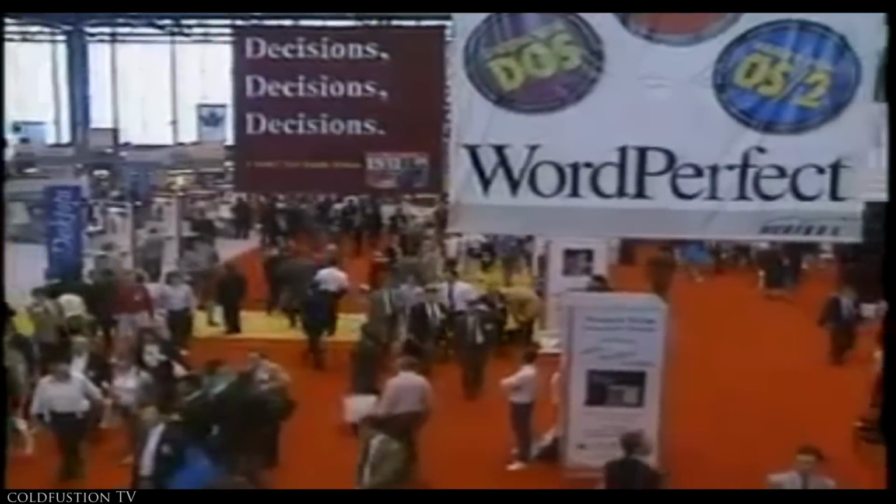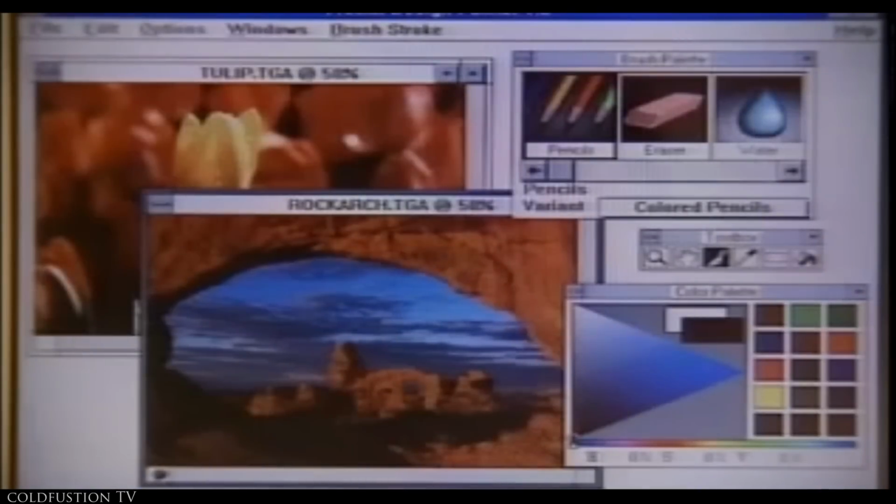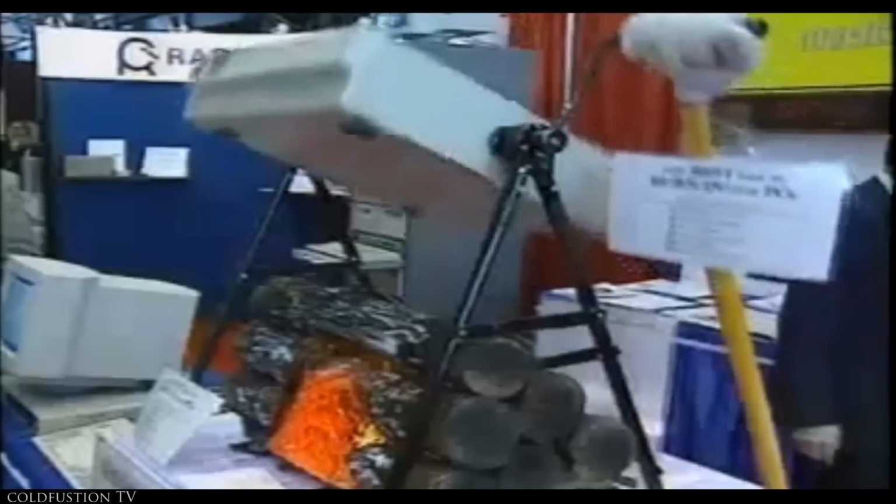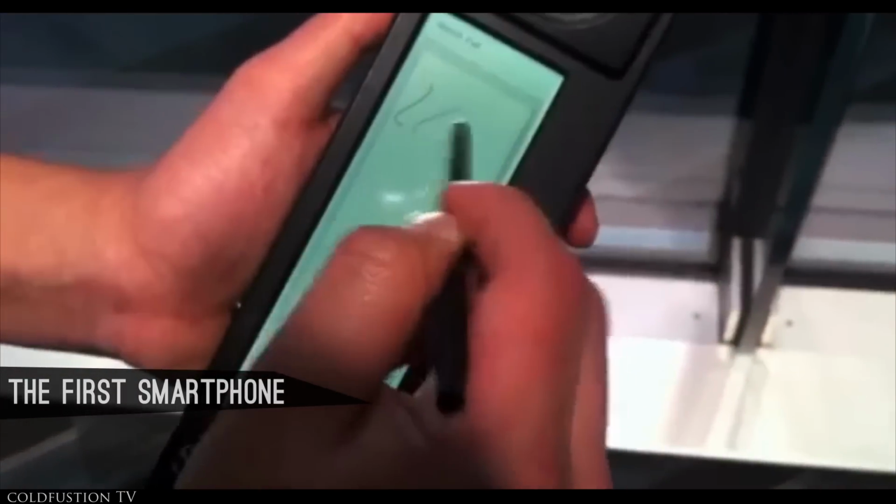In those days, Comdex was a huge computer trade show. Think of it like CES on steroids. All the tech reporters came to see the latest hardware and software. In fact, the very first smartphone was unveiled there. You can click the screen now if you want to know more about that, or check out the description below.